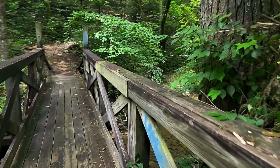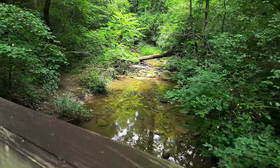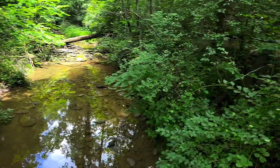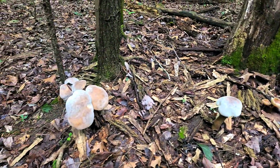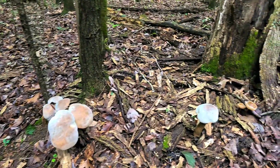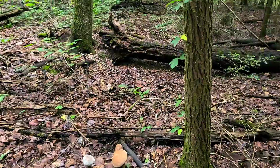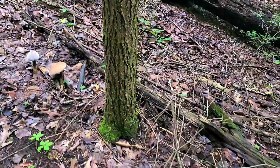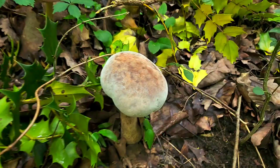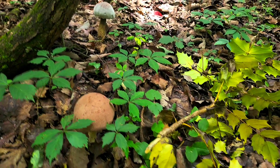This water is not flowing very much at all. It's basically a slow trickle. These are some really large mushrooms. They're an odd brown. And this one here is growing sideways. More of these fat mushrooms. These things are bigger than a softball.